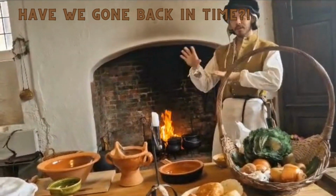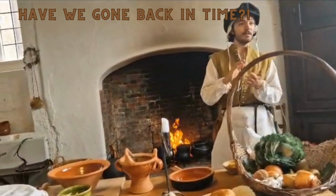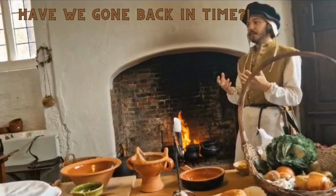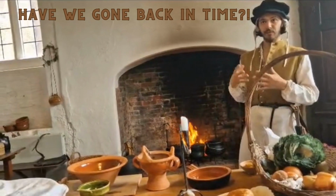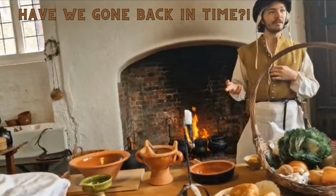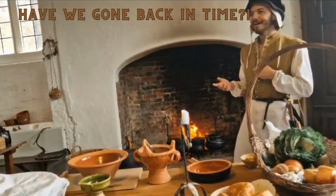The house was built in the late 1570s, early 1580s by a man named Humphrey Packington. He was a recusant Catholic, so recusant being sort of refusing the new religious reform, so he put priest holes in his house. We've got 7 in the house. See if you can find them all.